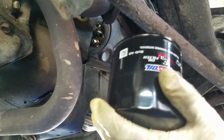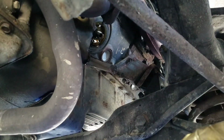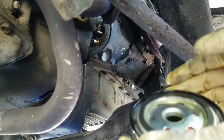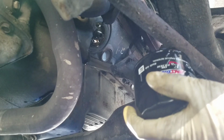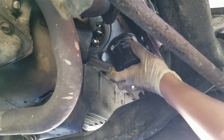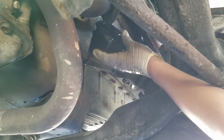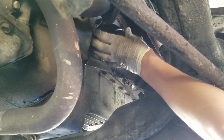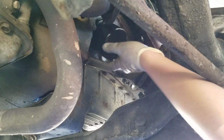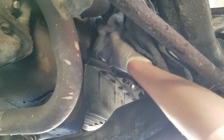We've got our fresh oil filter. She's all nice and clean, all lubed up, good to go. You can see how clean she is. Now all we do is thread her on like butter. It just goes on like silk. And just like that, we're just changing an oil filter.